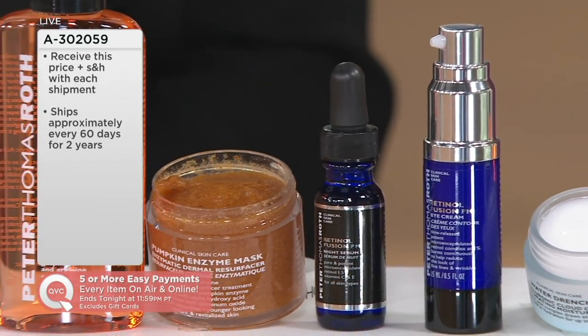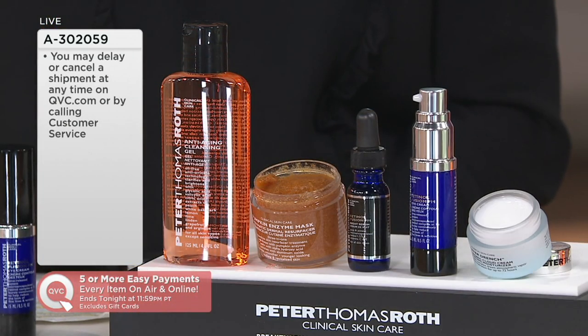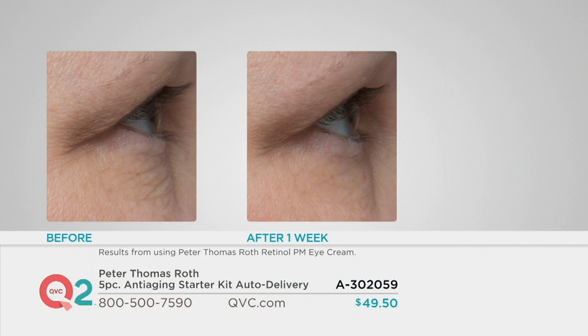So it's all about results. Take a look. We'll see these before and afters because this tells the story. Exactly. If the eye area is your area that you're suffering from seeing fine lines and wrinkles, this kit alone, just with that eye cream, is going to give you these results. And look at the results that you're getting after just 1 week. A smoother, younger looking eye.